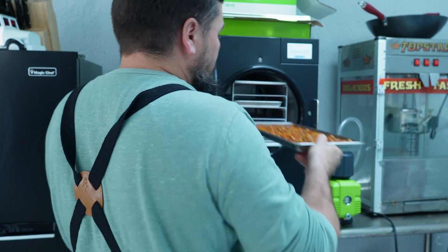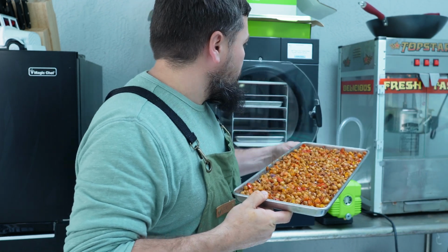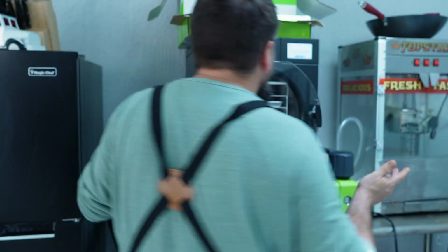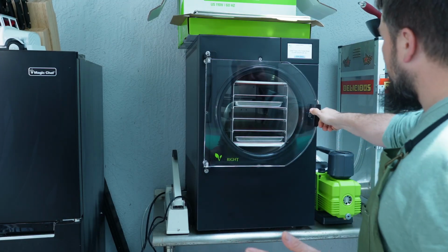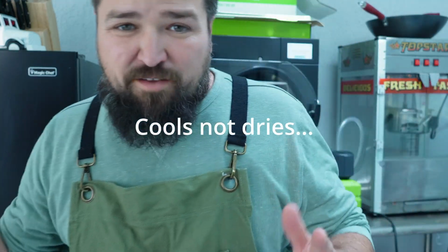Wait, maybe I'm supposed to let it cool first. Uh-oh, hold on, crap. I screwed that up. I need to let that dry completely before I put it in. It's so complicated. So what do I do now? Can I just leave this sitting here? I have to hit continue. So I'm just gonna leave it there while that dries for 20 minutes.